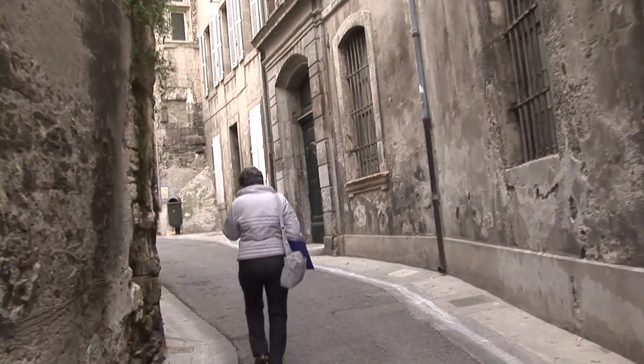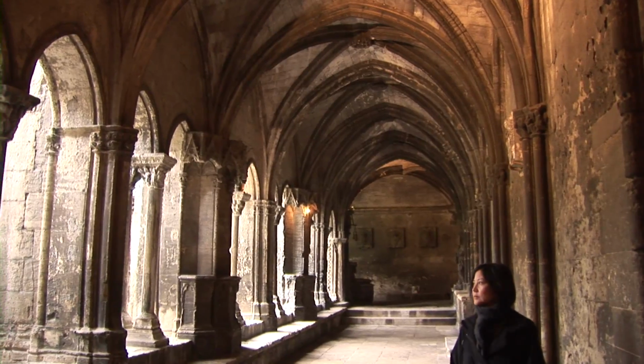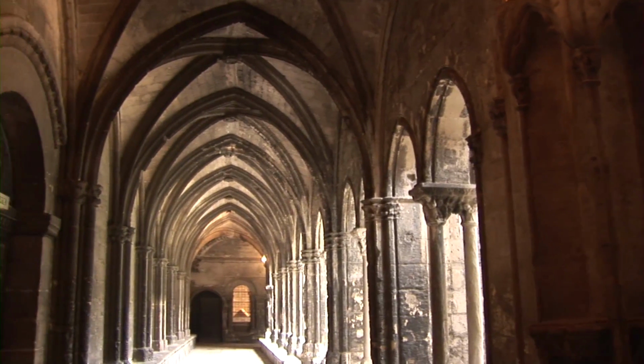You want to be sure to go outside and around the corner into the cloister. Be sure to find it. It's a little bit tucked away, but beautiful. It's like an open-air museum with architecture and sculpture that spans a 300-year period.